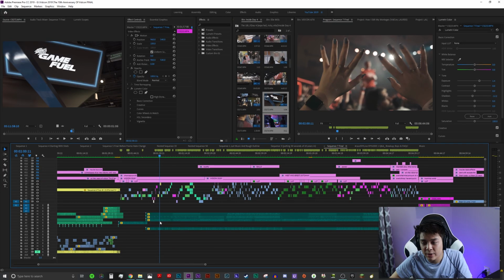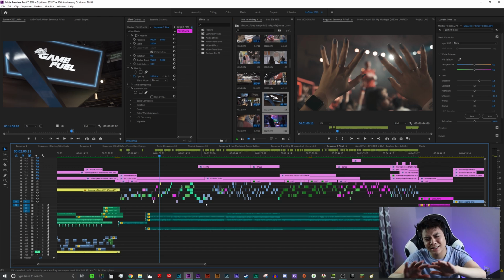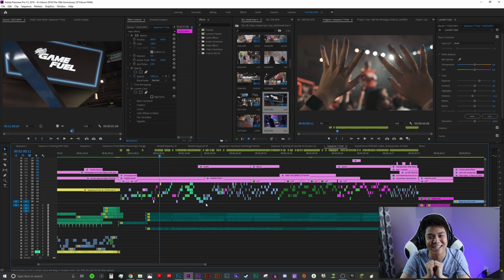But right about here, I got Allie's hands, or my sister's hands. She was like, give me the shirts, but I was like, actually, this shot works in a different way. She's holding up 10 fingers for their 10th anniversary. And I thought that was cool, so I was like, okay, I'm going to put that right there.